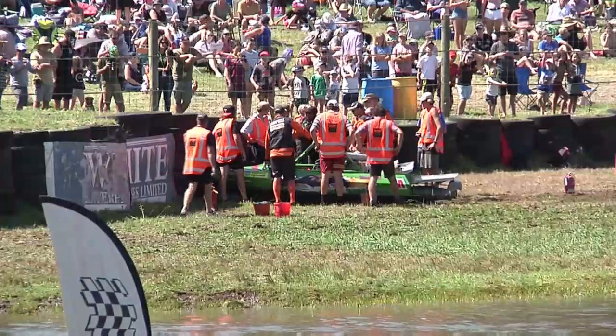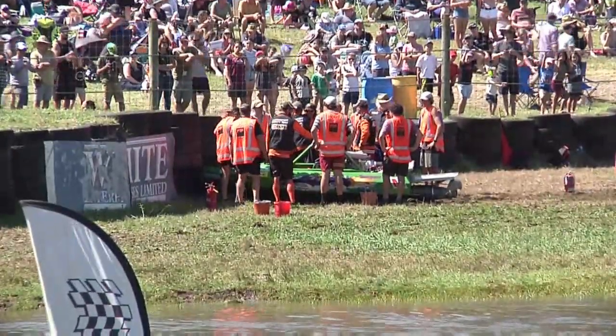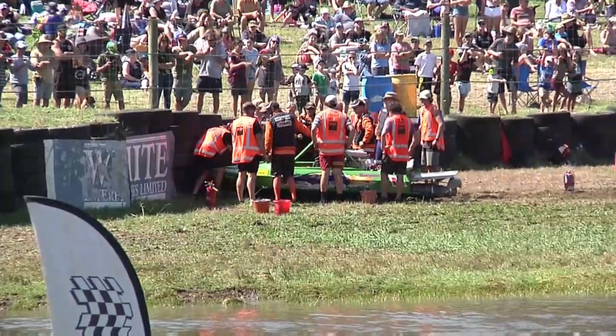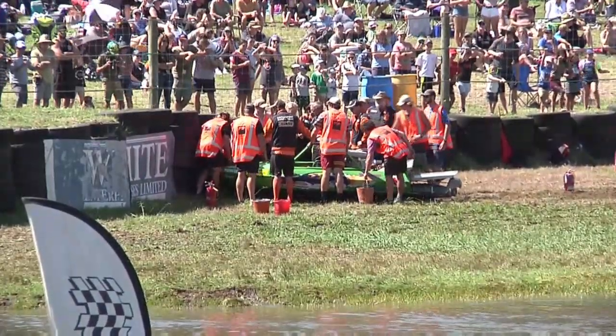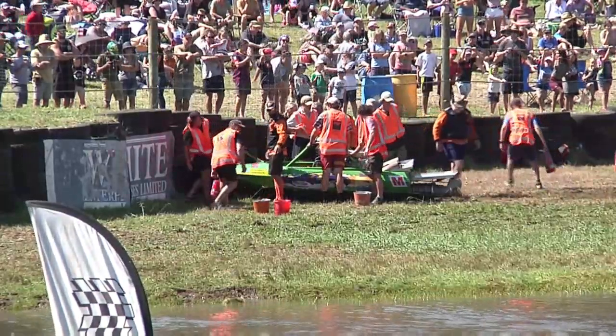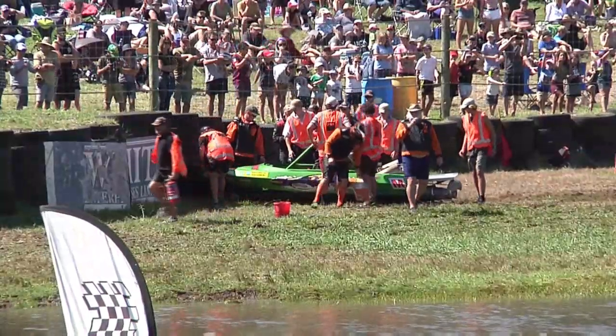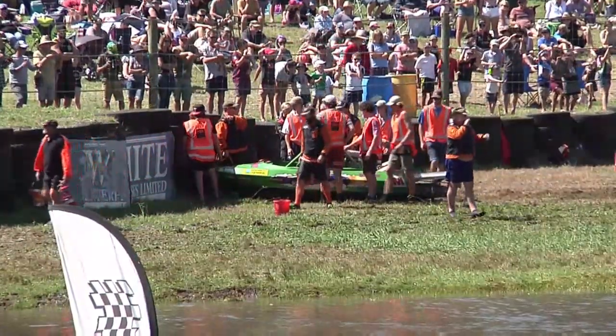You'll see over there that Richard and Joe, the safety crew just over there, are checking on them, making sure that they are okay. This is a normal process that we do see. It's quite a decent size impact, so they'll be checking that all their signs are okay, that they can move their fingers, their toes.